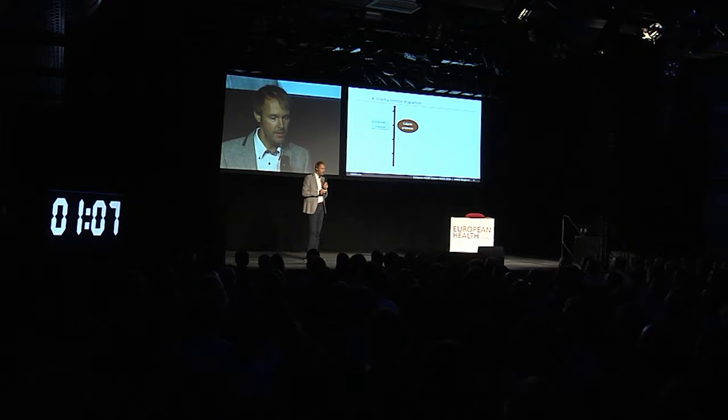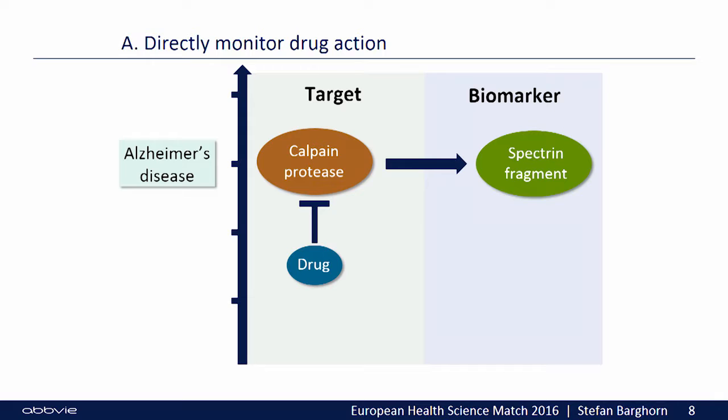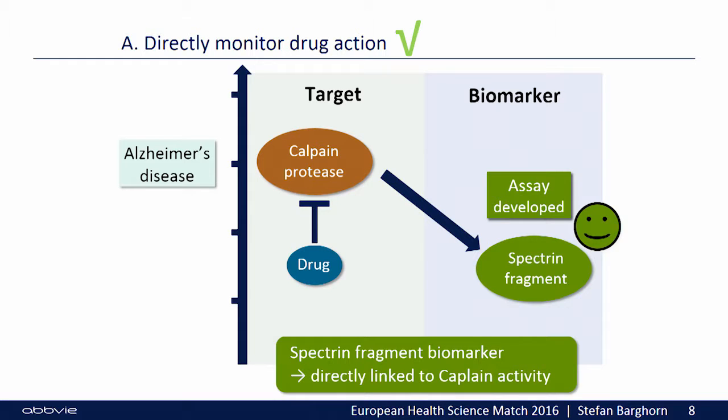In Alzheimer's disease, the protease calpain is overactivated. This is our drug target. The spectrin is cleaved upon calpain activity into spectrin fragments, which is our biomarker. Upon inhibition of calpain, the spectrin fragment biomarker should directly decrease. Unfortunately, there was no assay available measuring spectrin fragments, but we were lucky to be able to develop one. In conclusion, measuring spectrin fragment biomarkers fulfills our first biomarker goal and is directly linked to calpain activity.